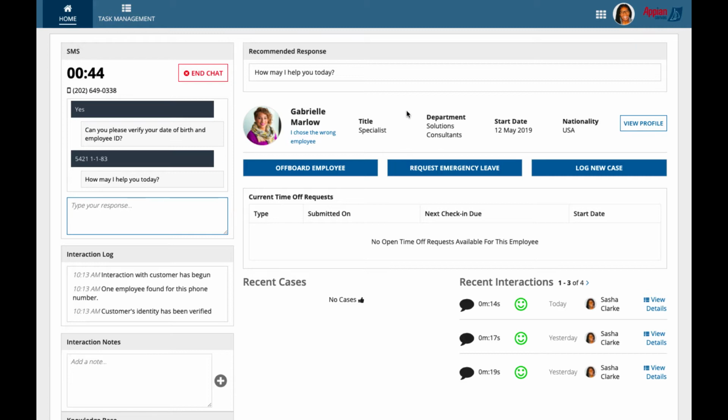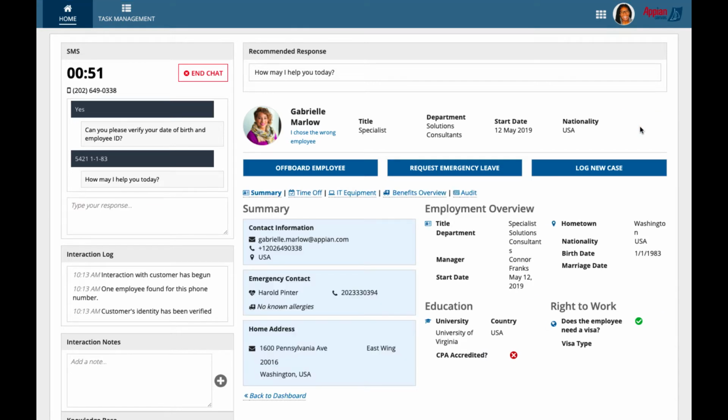A core part of every Appian experience is a record, and ICC is no exception. This 360-degree view of the employee eliminates the need for me as an HR specialist to navigate multiple applications to assist the employee, making the entire interaction that much faster, boosting productivity and employee satisfaction. I'm able to focus on the employee's request and have all the information available to me at the time that I need it.